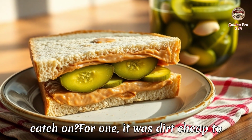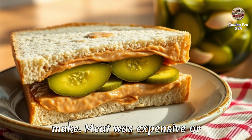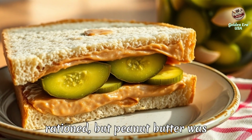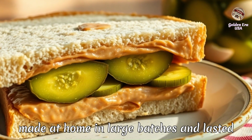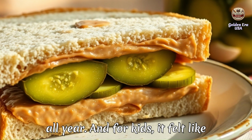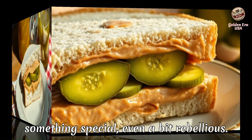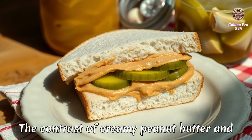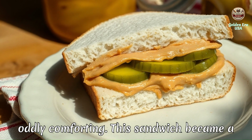Why did it catch on? For one, it was dirt cheap to make. Meat was expensive or rationed, but peanut butter was affordable protein. Pickles were often made at home in large batches and lasted all year. And for kids, it felt like something special, even a bit rebellious. The contrast of creamy peanut butter and sharp pickles felt bold, different, and oddly comforting.